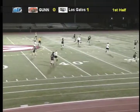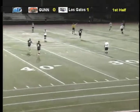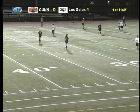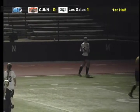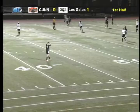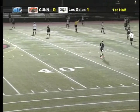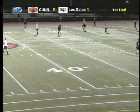And this one, an opportunity here for Gunn to get on the board, but a great stop coming in from Hannah Rosenberg, the senior defensive mid, and a really good job of getting over there and taking control of that possession there from Gunn, knocking that ball right out of the way. Rosenberg just ran right past the Gunn player going for that ball. Just won the race to the ball and able to prevent any chance Gunn had there.